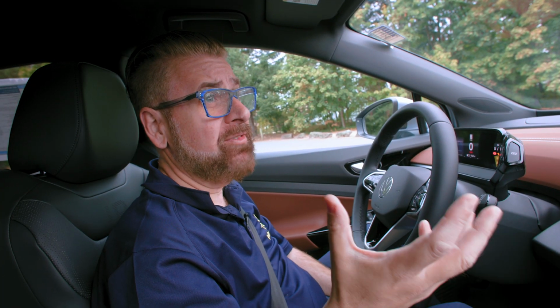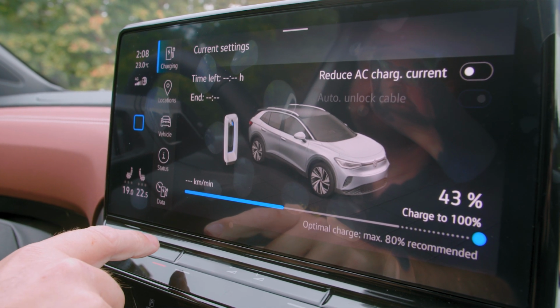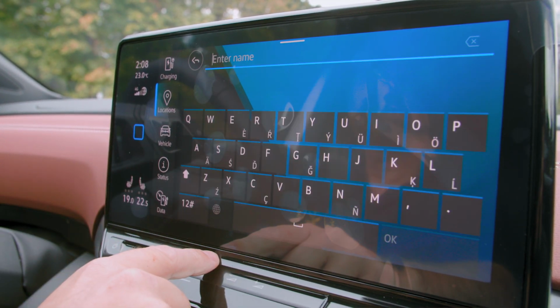Because this is an electric vehicle, you have to know about all of the stats of the vehicle immediately by looking at the screen. So you can look at charge settings, you can see how much charge is available, how long it will take to get to 80%. You can reduce the amount of power used by looking at the charging screen. You can find all of the charging points that are closest to you. If you map something on the navigation system, it will look at charging points along the way and recommend charging points for you.